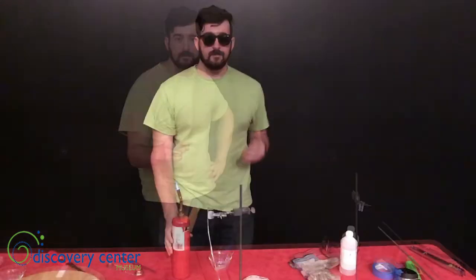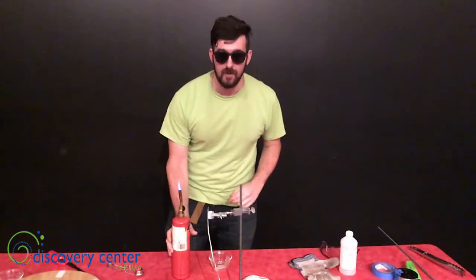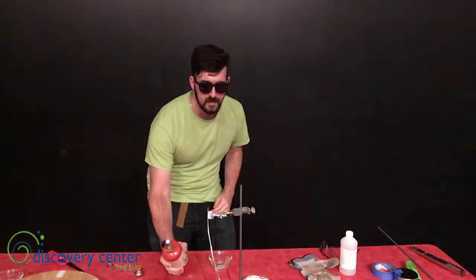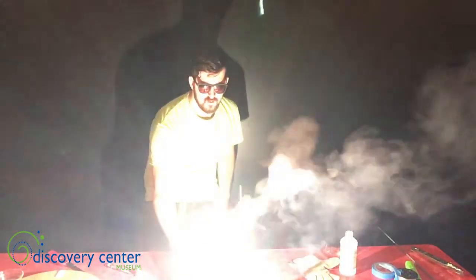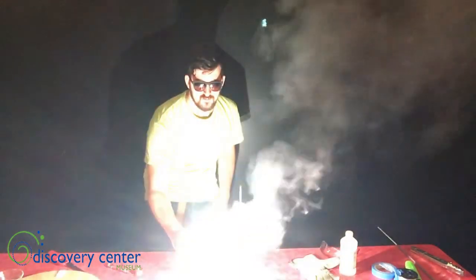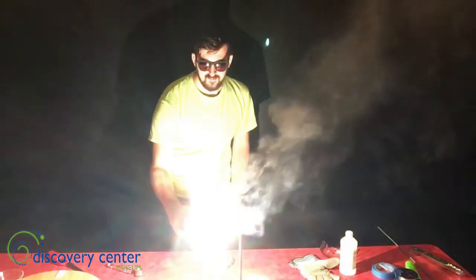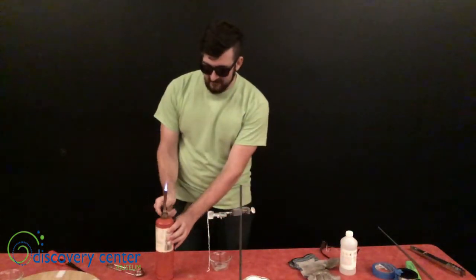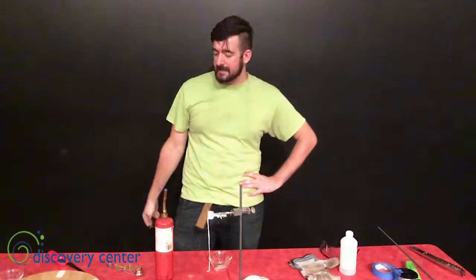We need something flashier. All right, I've got a new chemical here. This chemical is called magnesium, and magnesium burns extremely brightly. That's why I have these sunglasses on. All right, let's see how it goes. 3, 2, 1. Look how bright that is. Check that out. Well, guys, that was really cool, right? It still wasn't a firework, though. I feel like we're missing something.